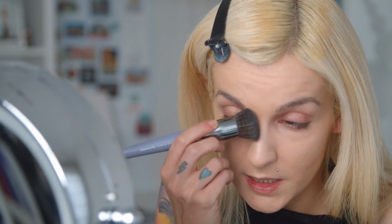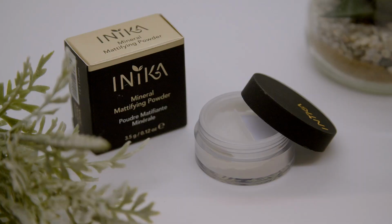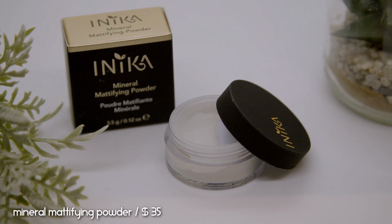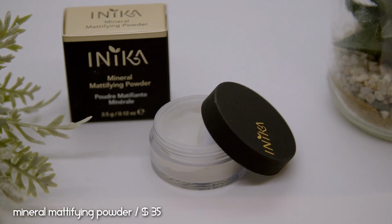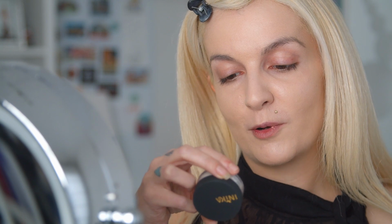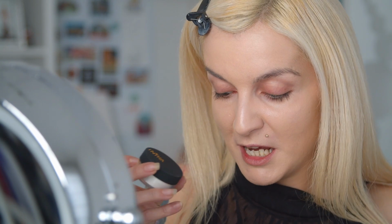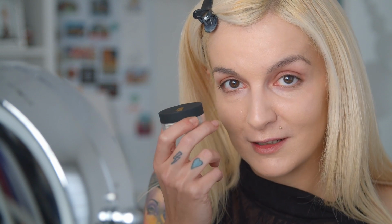So the skin looks okay, it's not the worst foundation ever, but it's definitely also not the best. So let's move on with the next step and let's set the face. I do have their mineral mattifying powder, and this retails for $35. You guys, this is such a small pot. This only has 3.5 grams, so 0.12 ounces, and it's $35, you guys.